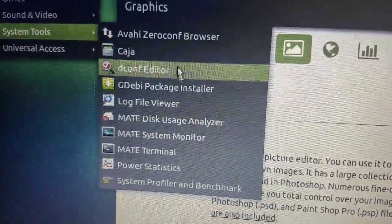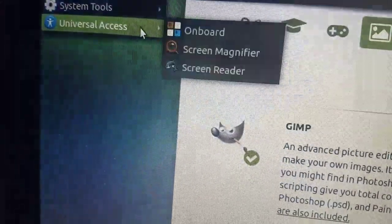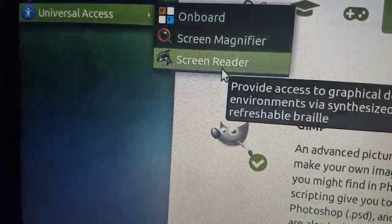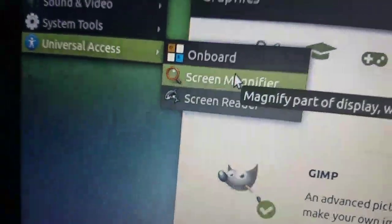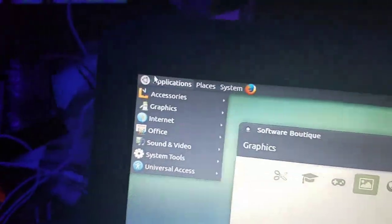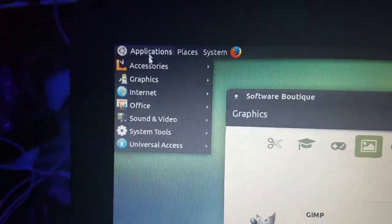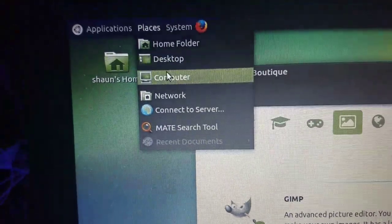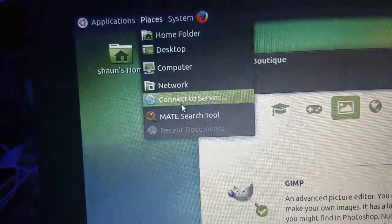Useful stuff if you need to get deep into your Linux stuff. And then a universal access system where it'll read you every word on the screen, magnify stuff. And then anything you download will pretty much get added to these categories, unless it needs to add a new one. And here's Places, a quick access to your most commonly used spots.